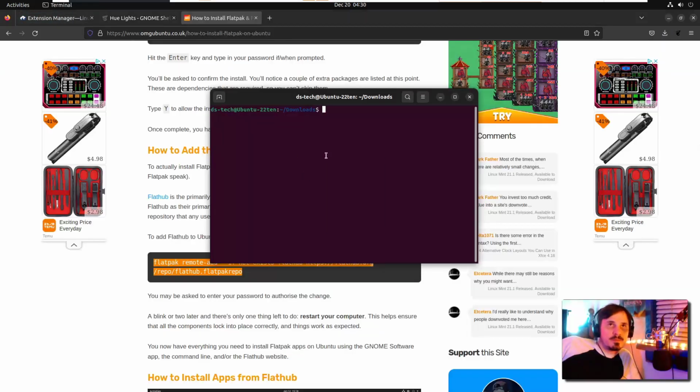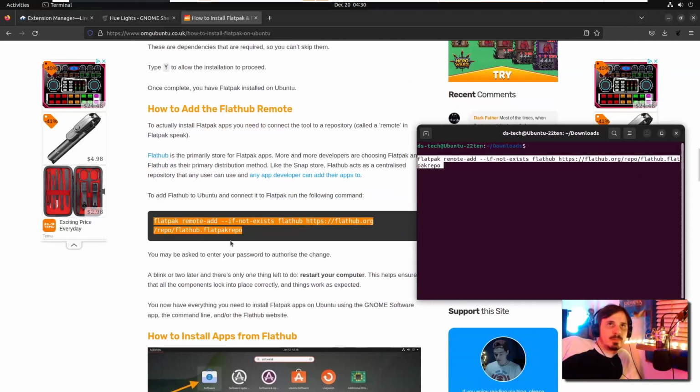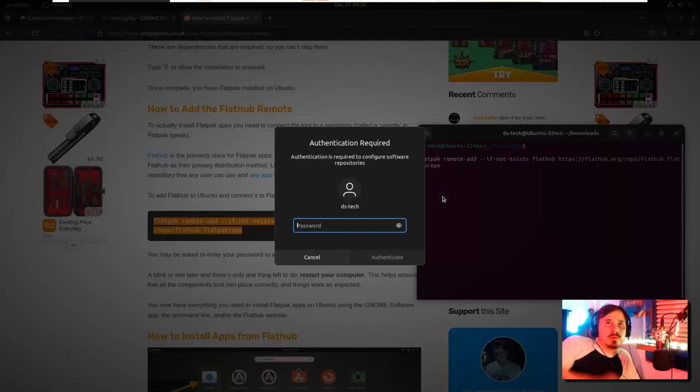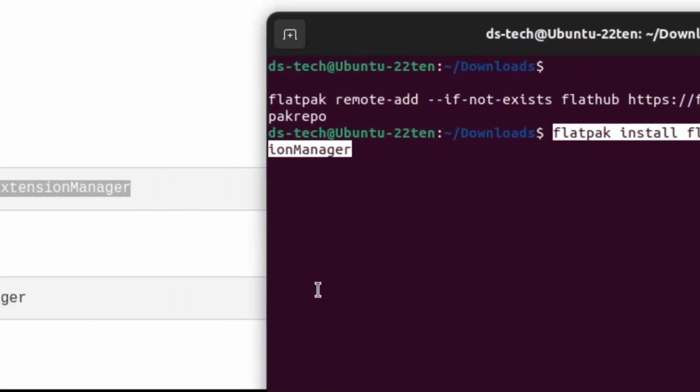I installed Flatpak earlier, but we need to add FlatHub. I'm just pulling this guide from here. Flatpak remote add if not exists, blah, blah, blah. You should be able to figure that out. Flatpak install flathub.com.